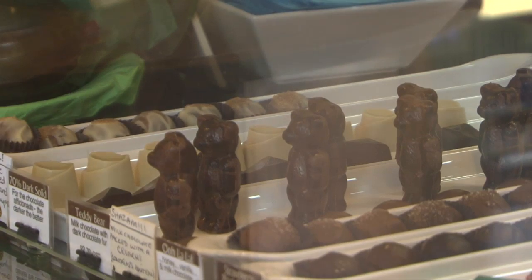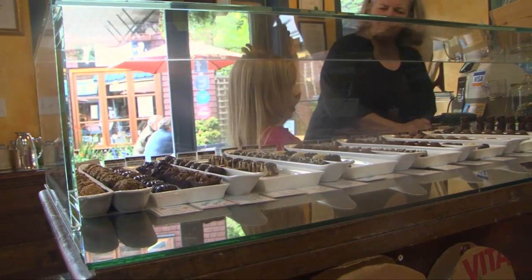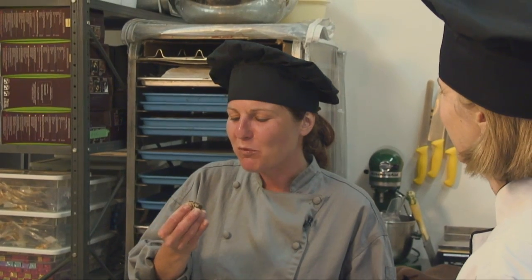Our chocolates, because they're made with organic ingredients and organic dairy in particular, will go bad. So we ask customers to eat them within 10 days of purchase. So we take them out. I don't think that's too much of a hardship for your customers. Are you ready to try one? Absolutely. Oh, that's divine.